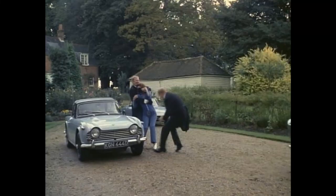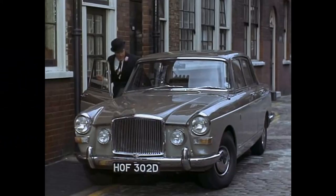In Mission Highly Improbable, there is a 1966 Triumph TR4A, which is driven by an actress called Jane Merrow. She was a bit of a something in the 60s, as KGN 444D. And now we're getting on to another. This is probably the last car on this list you've driven. A 1966 Vanden Plas 4-litre R. There's actually two of these used in the Avengers. Again, I think BMC supplied them. In Who's Who, HOF 302D, and then in Murdersville, HOF 800D.